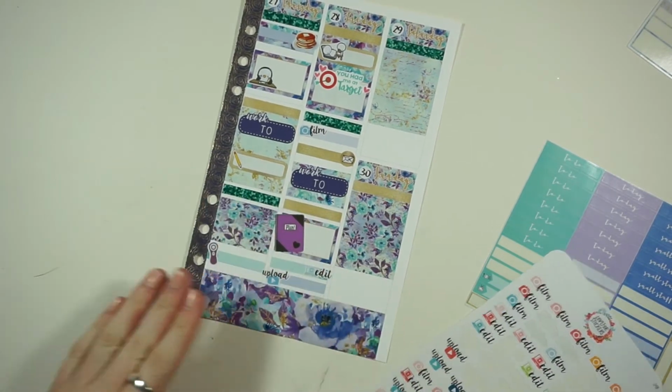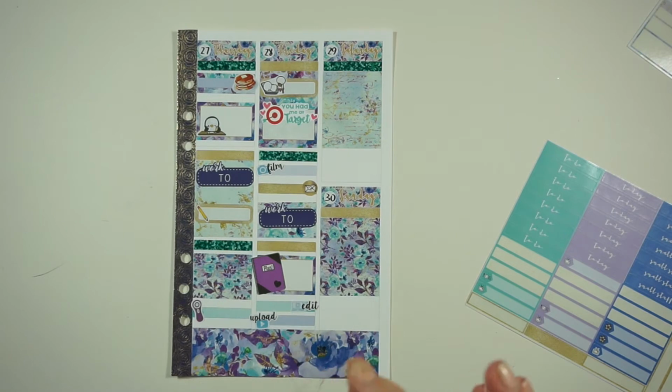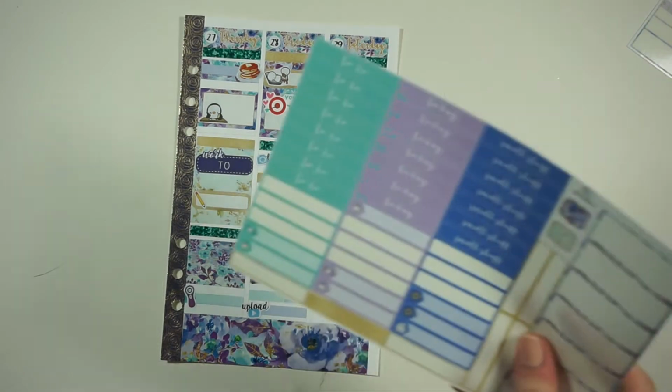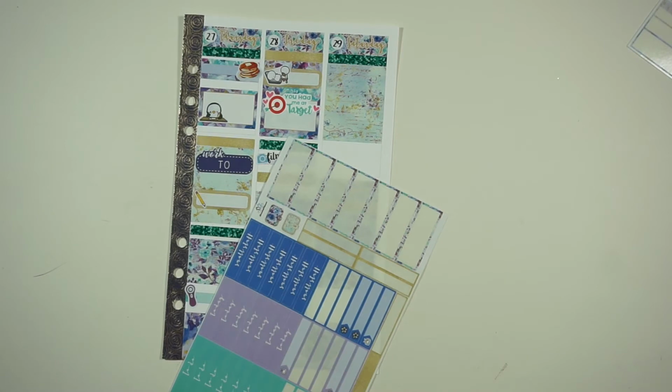Oh, perfect. Okay. This spread is making me feel so good. I don't know if it's just because I'm motivated right now, or if it's because I like what I'm doing, but whatever it is, it's working for me. Oh my gosh, there are little planners here. Darn it. Oh well.